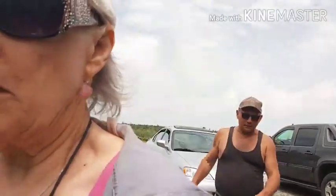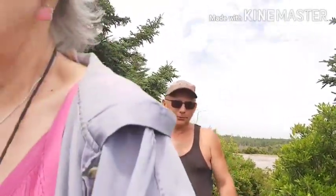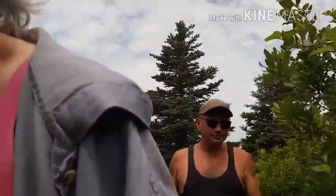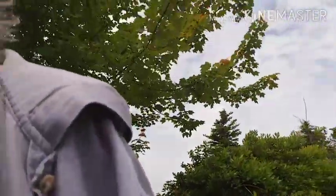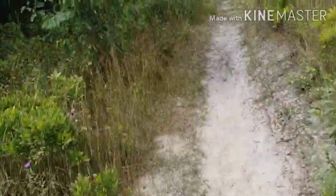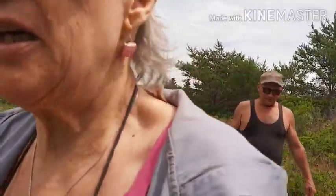Gonna carry that. You tape it now? Yeah, I can see myself and I can see you behind me. You got your hat on, I hope. Yep, I do. Yeah, this is the sandy path. Oh boy. He said, don't go too fast. You can't keep up with me. Well, you said driving, not walking.